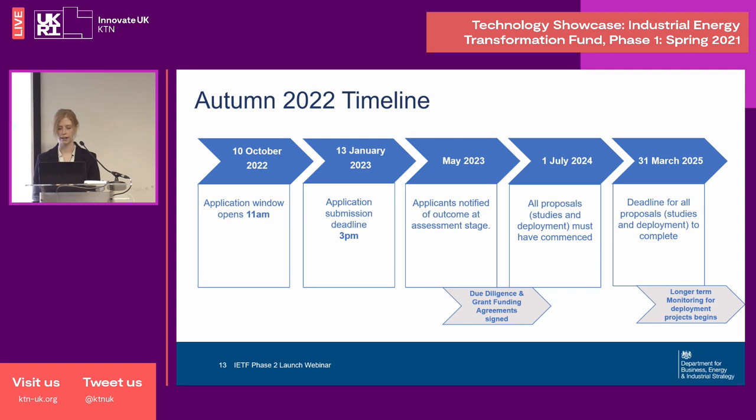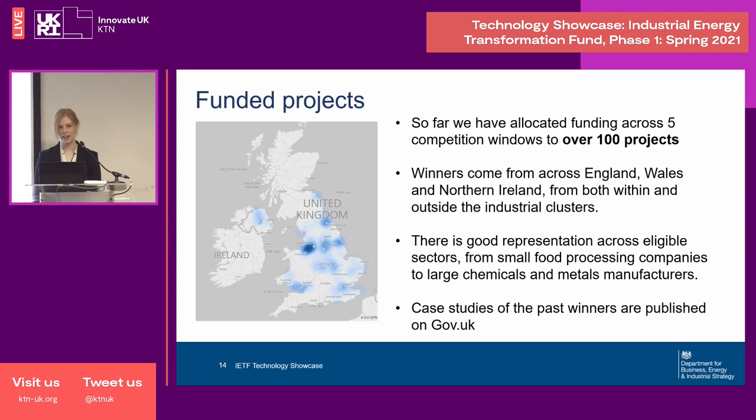And in terms of the successes, this heat map shows where all of the different projects that we funded to date are. You'll see it's all across the country. There is some clustering around, for example, the Liverpool Bay Area, where we know there's some exciting things going on with HyNet. But generally, we've seen a really big range of different kinds of sectors, different organisation sizes applying. And you'll see a lot of the good examples of that today through the presentations, and huge thanks to the speakers who've joined us today to talk about those. You'll also see some of the case studies up on gov.uk as well.